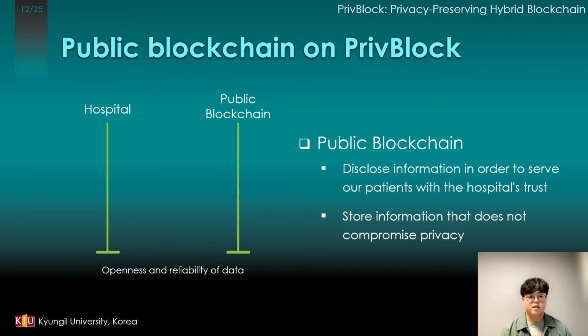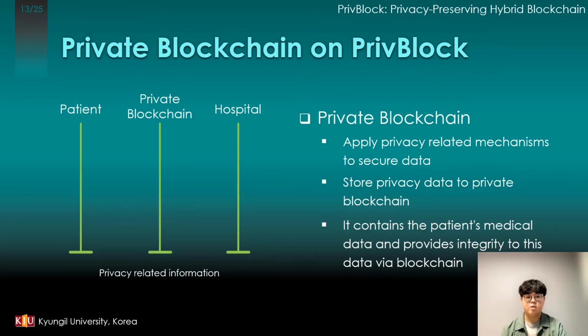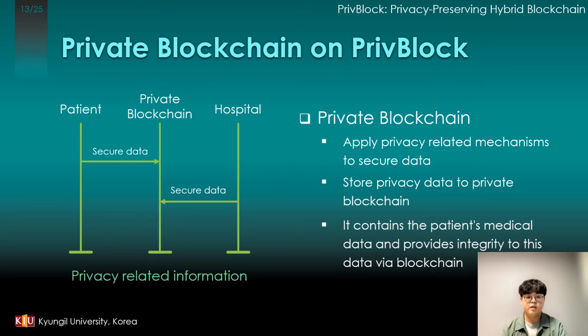The core part is the blockchain, which is composed of public and private. Public blockchain stores data that could be public to anyone. Next is the core part of PrivBlock data structure, the private blockchain, which is to keep privacy on the medical data. Furthermore, privacy mechanisms are applied before the data are stored in the blockchain, which are pseudonymization and access control. It contains the medical data and provides integrity to the data. It could provide data access right depending on their role in the system only.